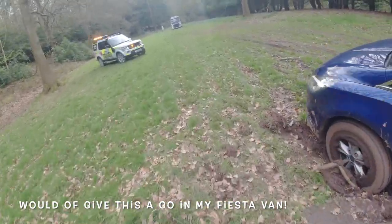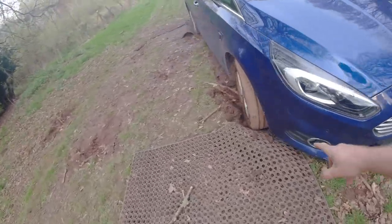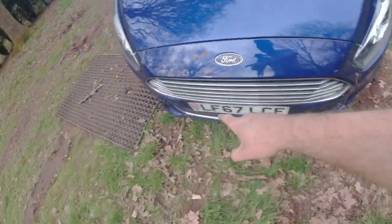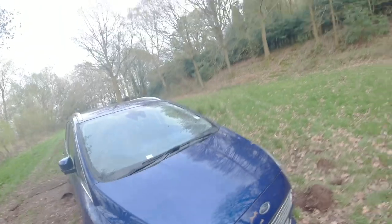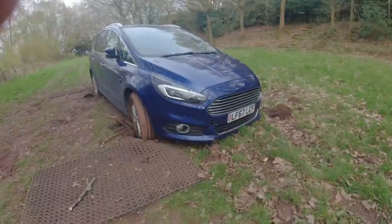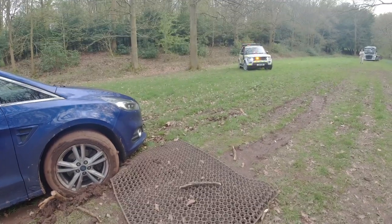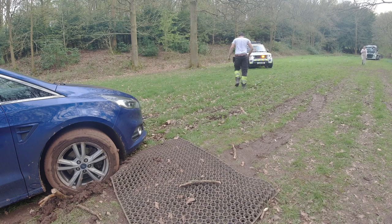Yes, I will get it out. I'm going to pull this on the tow eye. For the purpose of this, everyone watching, this is getting pulled exactly where it is. I'm going to tap that tow eye in, make it a bit stronger, and we're pulling this on a rope all the way out. We'll have no problem, this is okay.